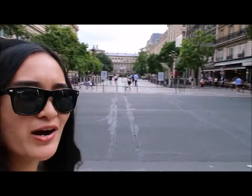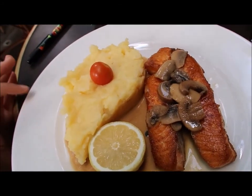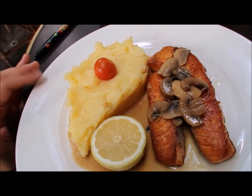Hey guys, so we're gonna look for some place to eat here in the Latin Quarter. The salmon with mashed potato is what's up.